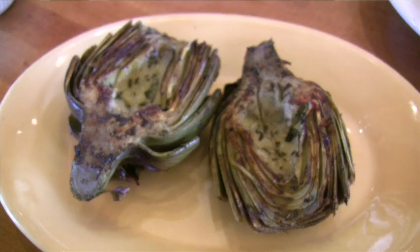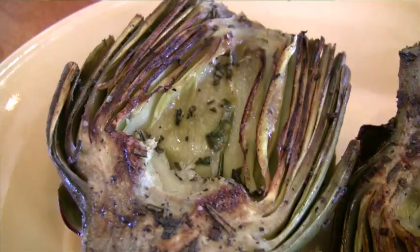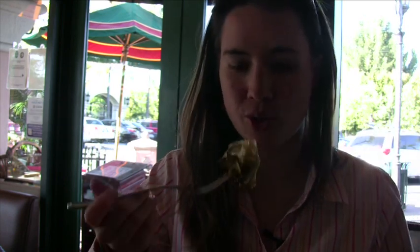And then lastly, the fire roasted artichokes, which are supposedly very popular. They're cooked in the wood-fired oven and they have some rosemary on them, which you can really smell. I love artichokes. Perfectly seasoned.